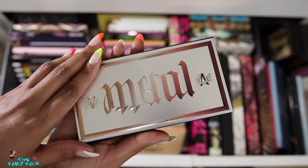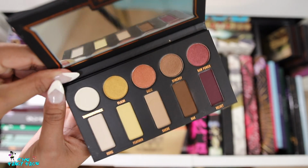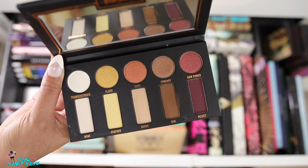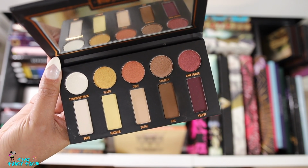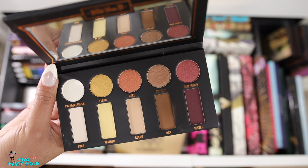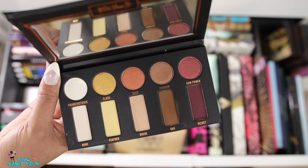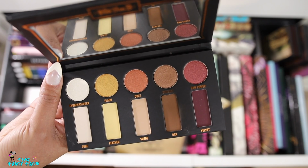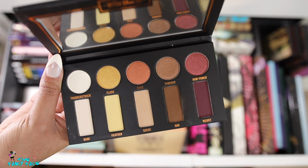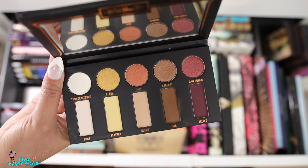This is the Metal Matte Eyeshadow Palette from Kat Von D. So I showed you guys the Metal Matte, the large one, the original one, and this is a condensed neutral version of it. So she picked out the neutral shades that people really liked, or I don't know, did people really like these? I don't know. But I picked this palette up on sale because I do like that Metal Matte palette, and it was good to have a smaller version of it in neutral tones.